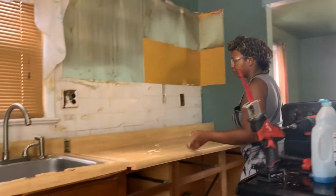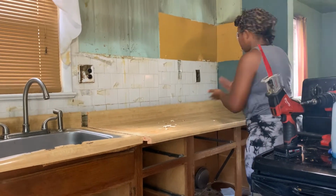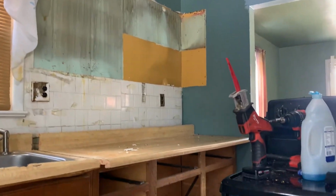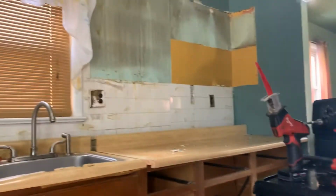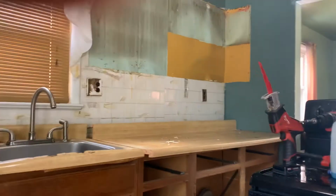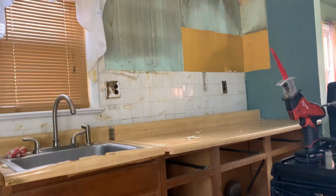Just not sure I'm strong enough to lift it with my hands. Let me put on some gloves. Alex is going to take off the discounter thing, so she'll be back. I think. I don't know. My other glove. Nope.